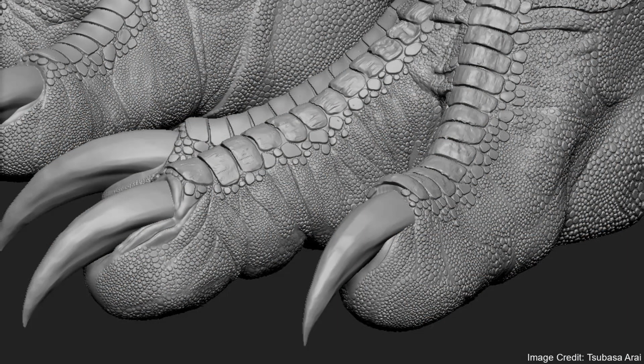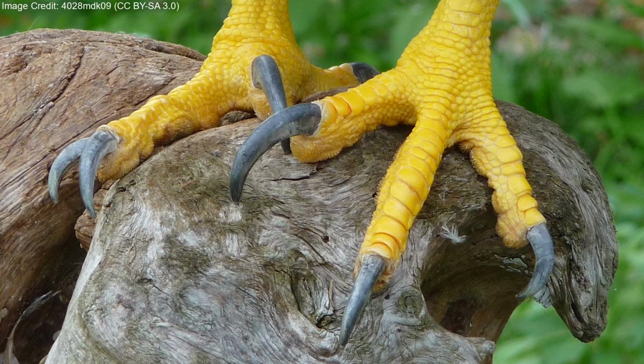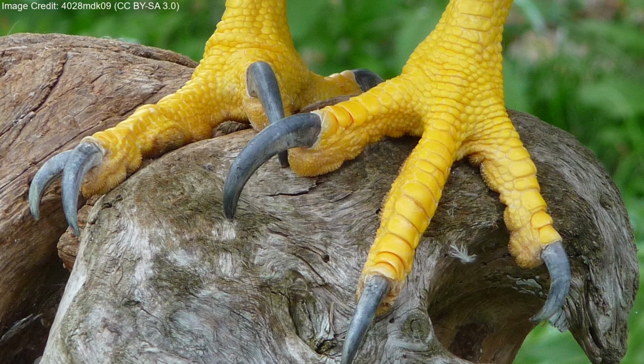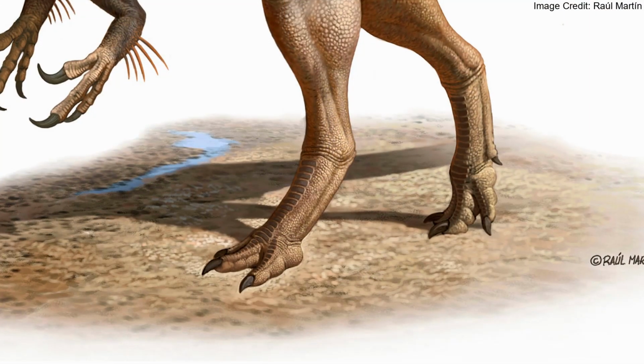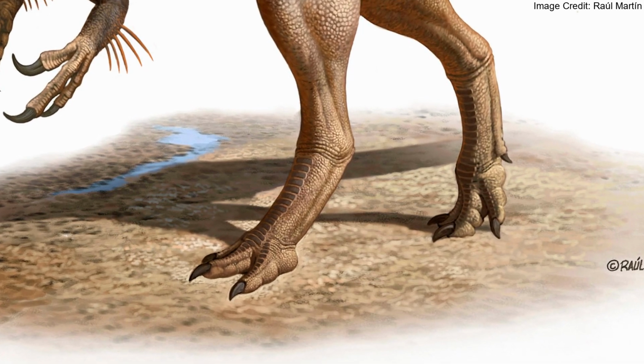The scales on its feet are very similar to those of birds, with small, irregular, polygonal scales on the bottom of its foot and larger, rectangular scutes on the top. Also, like modern birds, these scutes are divided into scutate, which are larger, and scutella, which are smaller. During 2010, Concavenator was the most basal dinosaur with bird-like foot scales.